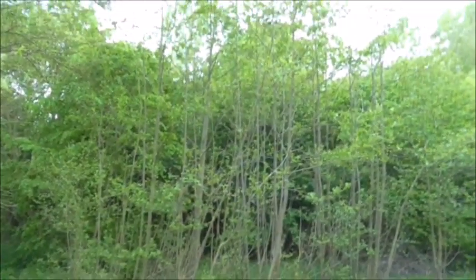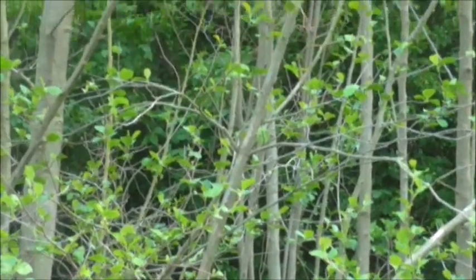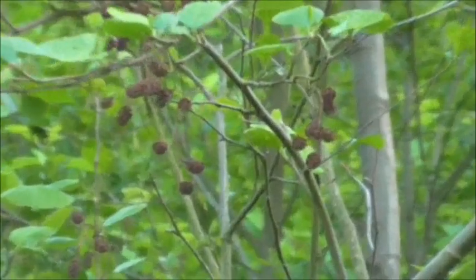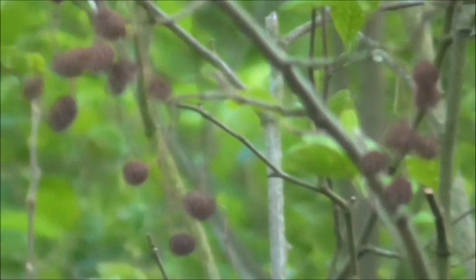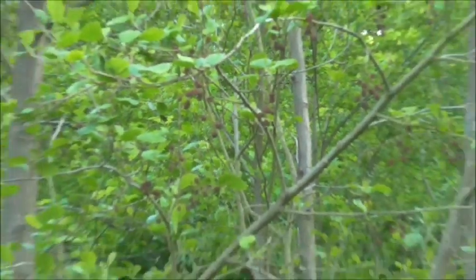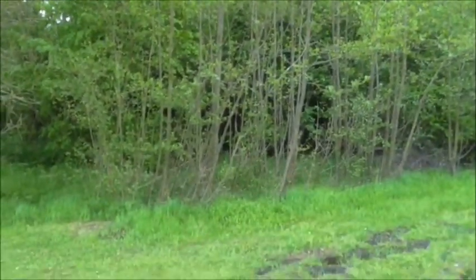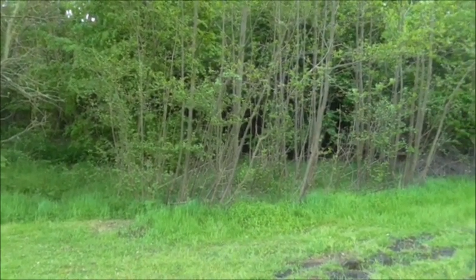But if you look really closely, alder has, if I can find it, up here, pine cones, ever so small. You've got to be careful to find them and see them, but they are there. By noticing them, that was how I ruled out this as being hazel.